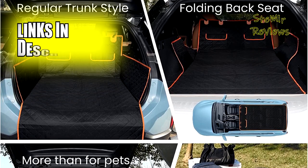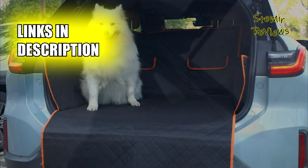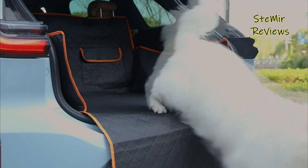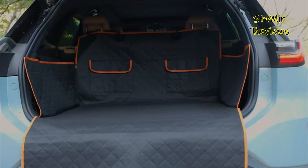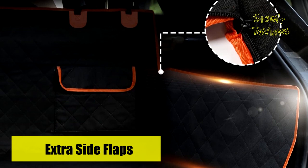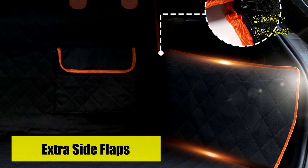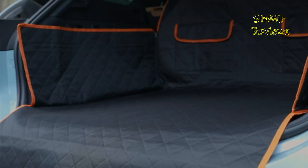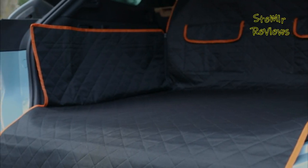They're also designed with side flaps integrated in our dog seat covers for cars to provide maximum protection for your seats, foldable to adjusted size to fit most trucks and SUVs. This dog seat cover is made from a top layer of premium 600D Oxford waterproof cotton and a middle layer of Oxford 210D with waterproof coating material, which can keep your seat from any dirt, liquid, scratches, and hair.